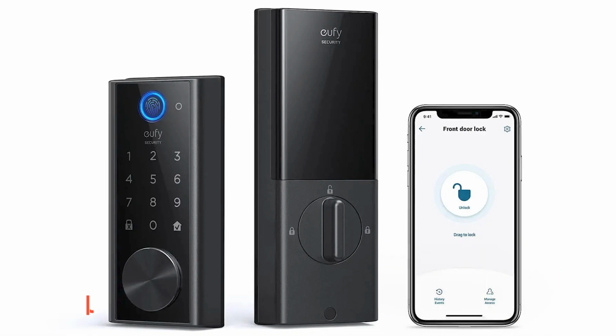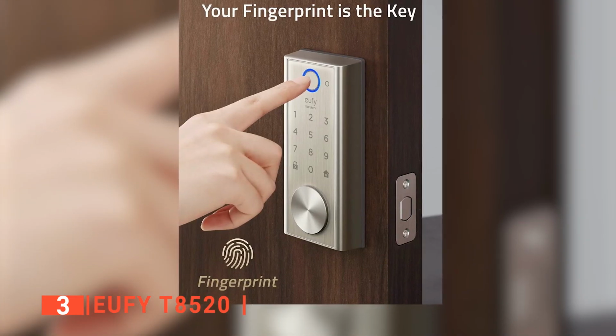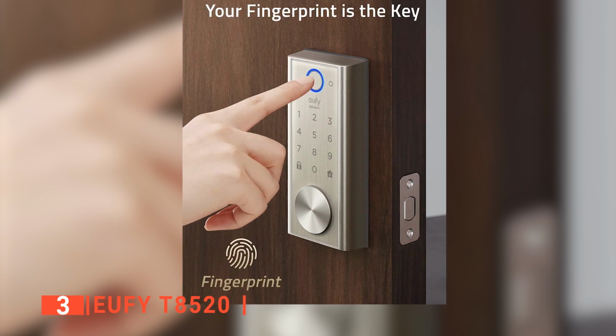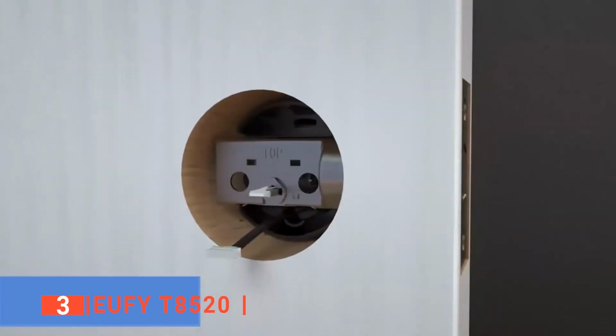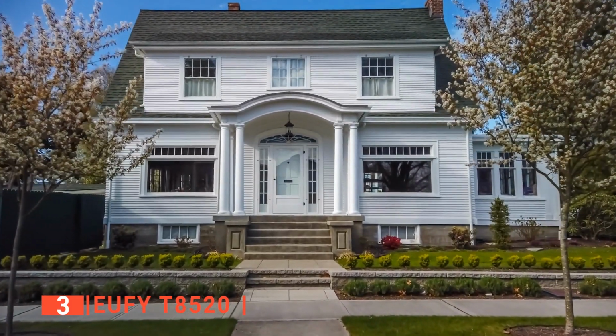The 3rd product on this list is the Eufy T8520. This is another smart door lock that offers stylish looks, easy installation, and an embedded fingerprint reader, making it a remarkable addition to your home security setup.